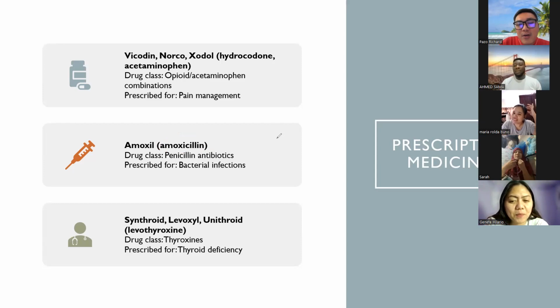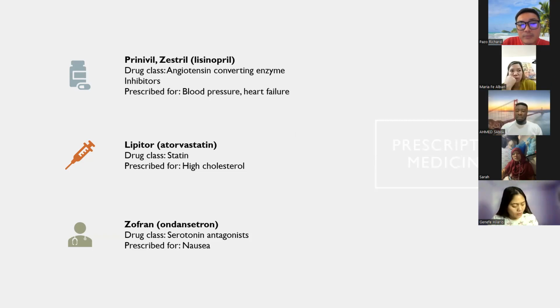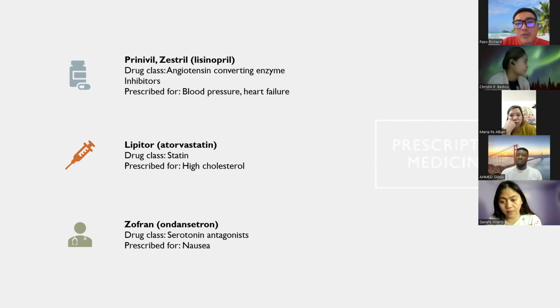Okay. Thyroid deficiency, that's also another controlled drug. For BP, yung mga heart failures, kasi again, your heart is a vital organ, so all the drugs that are related to your heart conditions should be controlled as well. High cholesterol, nausea. What is nausea, guys? Pagsusuka, sir. Ang pagsusuka is called vomiting.